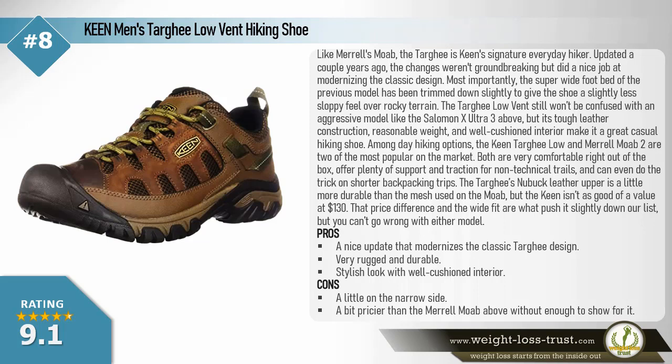The Targhee Low Vent still won't be confused with an aggressive model like the Salomon X Ultra 3 above, but its tough leather construction, reasonable weight, and well-cushioned interior make it a great casual hiking shoe. Among day hiking options, the Keen Targhee Low and Merrell Moab 2 are two of the most popular on the market. Both are very comfortable right out of the box, offer plenty of support and traction for non-technical trails, and can even do the trick on shorter backpacking trips.